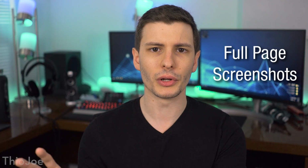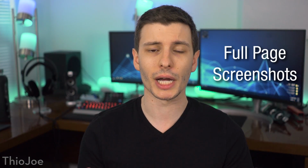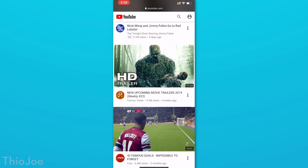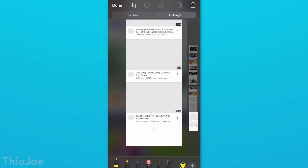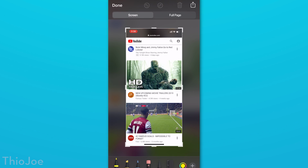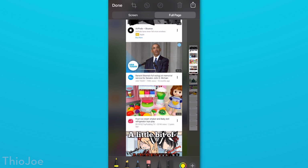Here's another cool feature in Safari, and that is when you go to take a screenshot, you'll now have the ability to not just take a regular screenshot, but also a full page screenshot. It's the same method. You press the top volume button and the power button and it'll pop up and take the screenshot, but you can now select either the typical traditional screenshot, or it'll render the entire page as one image. This is going to be super useful if you want to save the whole page or everything on it, and you don't have to take multiple screenshots.